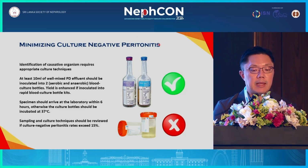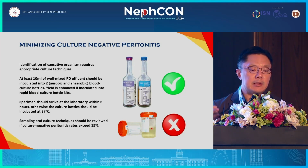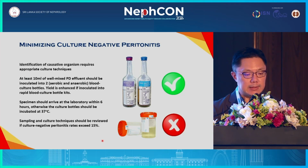And so we recommend that for every single patient who presents with a suspicion of peritonitis, the PD fluid should be sent in blood culture bottles rather than in sterile urine culture bottles, because that increases the risk of culture-negative peritonitis. And you need to work with your lab that the moment these samples reach the lab, they should be processed as soon as possible and should not be left standing. Otherwise, if there's going to be a delay, like over a weekend, the culture bottles should be incubated at 37 degrees, or they should be plated quickly and then processed later.